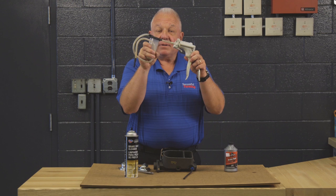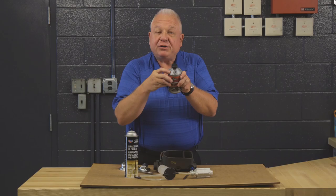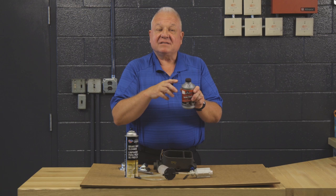And keep in mind that brake fluid is hygroscopic, it wicks in moisture. So whenever you buy a can of brake fluid and you open it up, put the date on it that you opened it. If it's more than 6 or 7 months old, get rid of it.